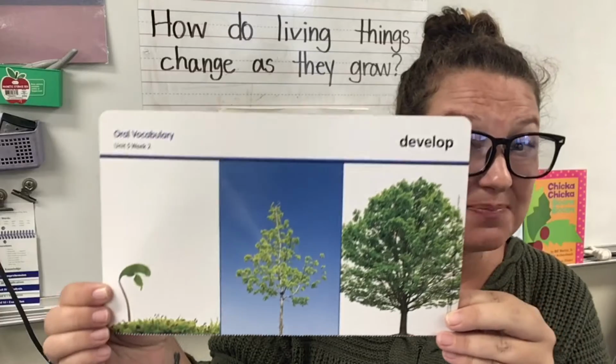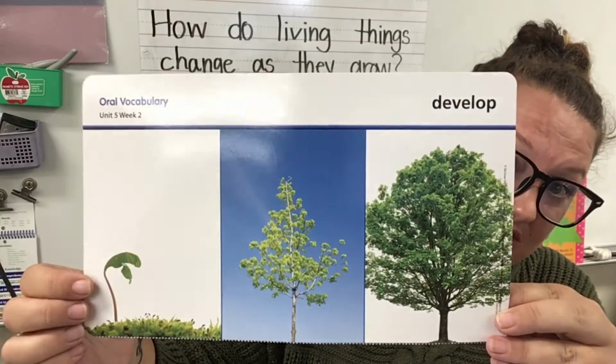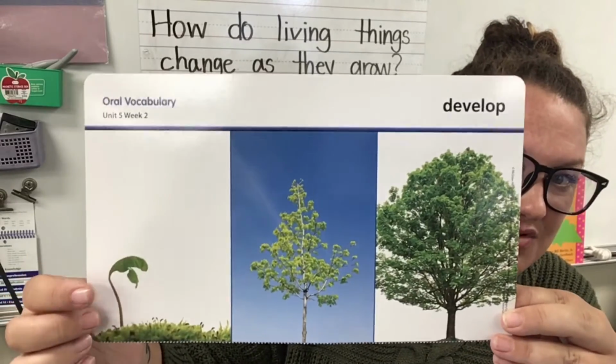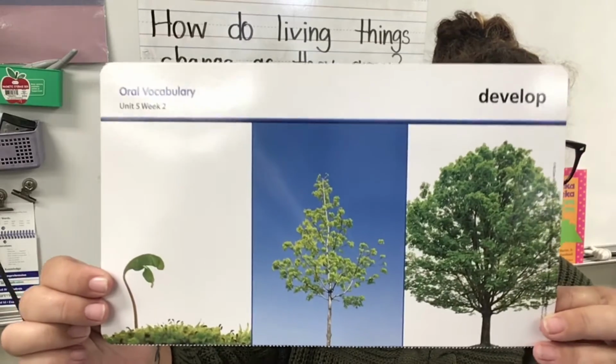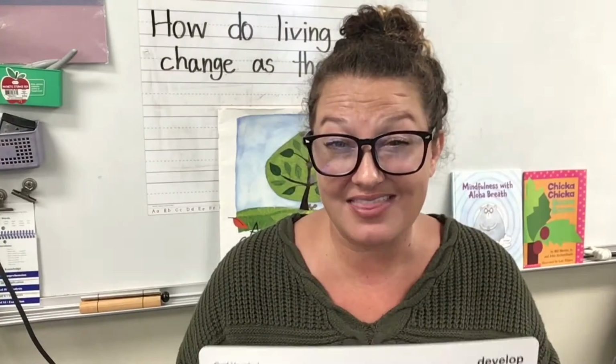What is one way a plant develops? Well, looking at this picture, I see it getting taller and taller. And I also notice that it grows or develops more leaves. That's just one way that a plant can develop. We'll find out more ways pretty soon.